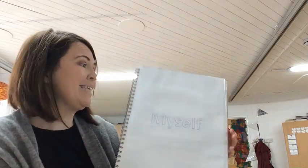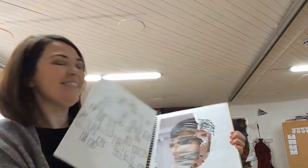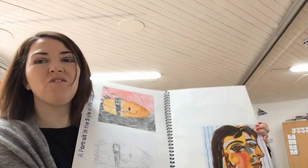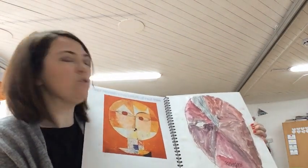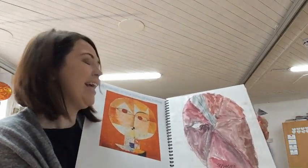So I'm going to show you a project. This was the theme this student looked at. And we've got our lovely mind map there. And they've done some painting. Yep, we've looked at different artists like Picasso and having a go at their style. We've also looked at Paul Klee, and eventually this student ended up working in clay. So it was very much led by the student.